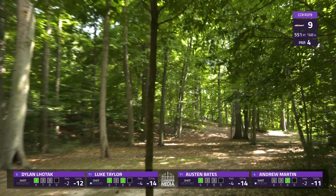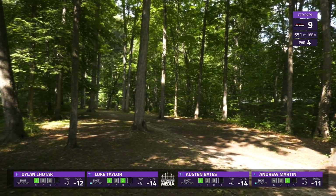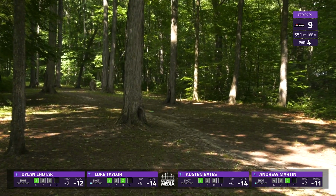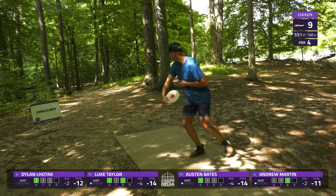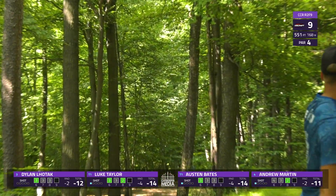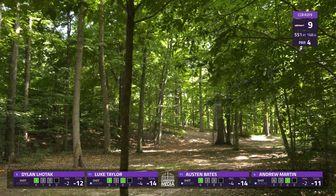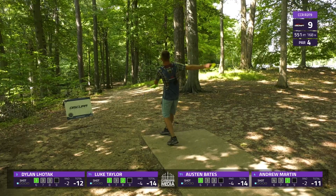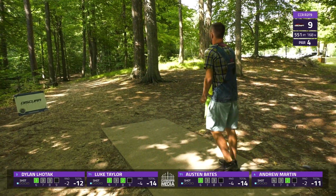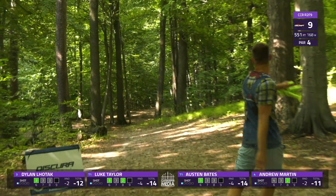Yeah, I had an eagle putt in practice, which was pretty cool. That is so good from Andrew there. And what did you throw to get that eagle putt? My old Flippy Z Force. I hit it flat down the fairway, something like this. It glided right, finished hard left, and skipped to about 50 feet. Then I missed the putt. Oof. But I made the second putt. Okay. But Player 2 coming in clutch.